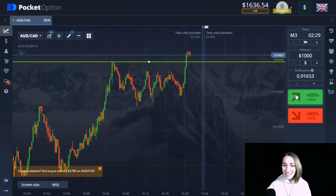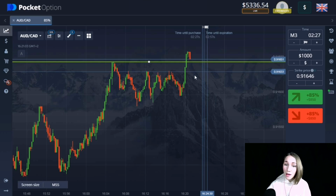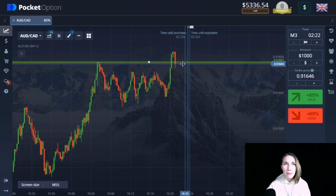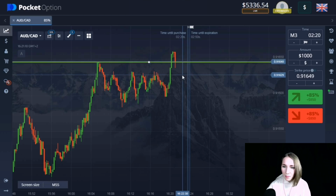Well guys, it's amazing. After the rollback downward, the upward movement continued and this level has been broken through. Here we're getting amazing, brilliant profit. 3 minutes was enough here and now our deposit is $5,336, and it means that we have completed our today's task and we can finish our trading and leave the market.